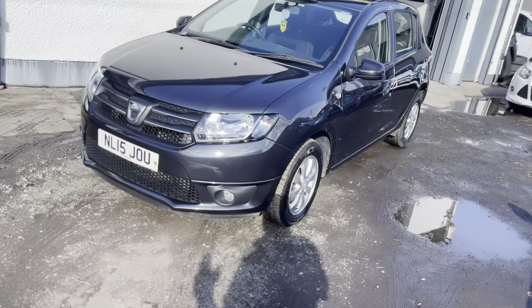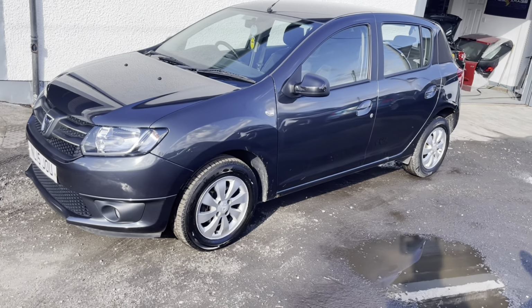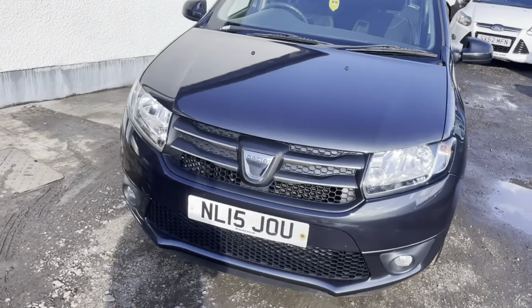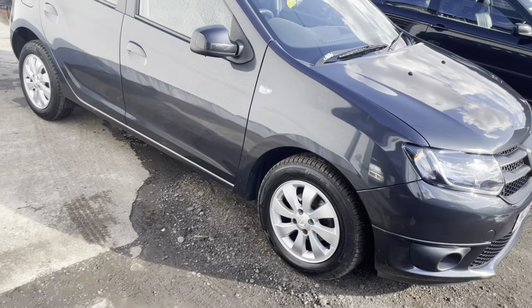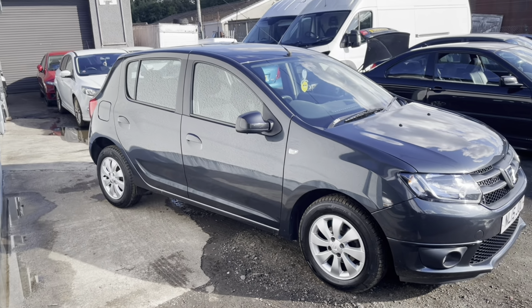As you can see, I've given it a bit of a clean, put some tyre shine on it, and I've parked it here so we could take some pictures of it, because I'm desperately trying to get all my cars up on the website. I don't know if I've mentioned it yet or not, but we've also got our first month free with Car Gurus, so we're going to start advertising on Car Gurus and Piston Heads.